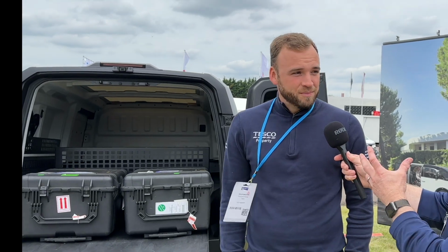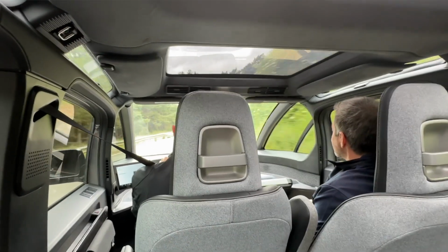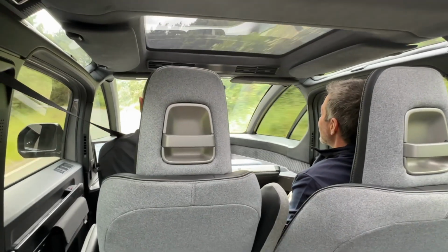What particularly stood out? I think the visibility. So the big windscreen, the steering, how sensitive the steering was. Did you get used to that? Did it take a bit of time? Eventually, yeah. It took a little bit of time to get used to, but eventually got used to it and really enjoyed it. Fantastic. It's a unique vehicle. It's certainly a unique driving experience, like nothing I've driven before.